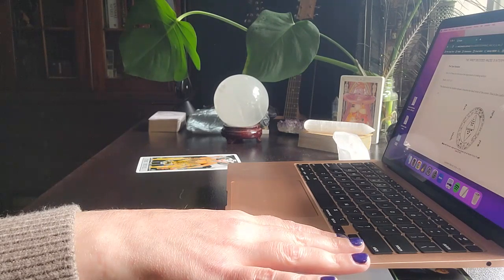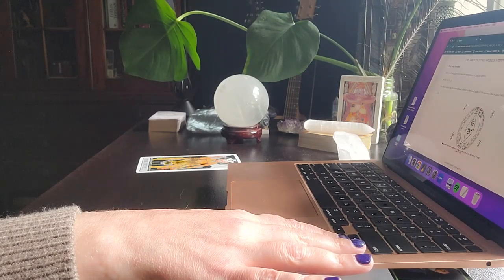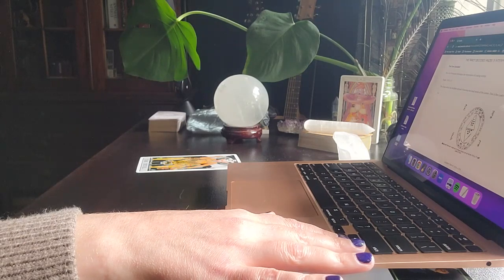Psalm 118, chapters 22 to 23. The stone which the builders refused is become the head stone of the corner. This is the Lord's doing. It is marvelous in our eyes.